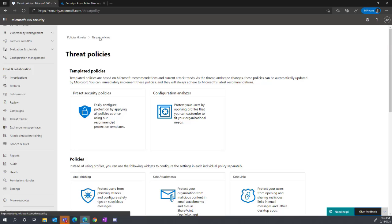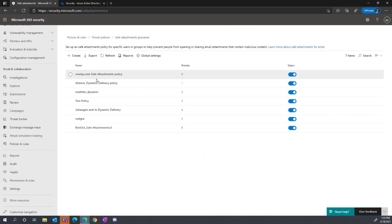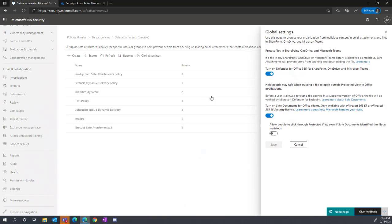The next thing we want to take a look at is the safe attachments capability, and this is a big one. Once again, we can create specific policies for specific users or groups as necessary. But globally, we want to make sure this is turned on for the platforms people are collaborating on. No longer are safe attachments only for files sent through email. That was the case a few years ago, but more people are sharing attachments through other collaboration platforms, so we want to make sure those protections are enabled here as well.